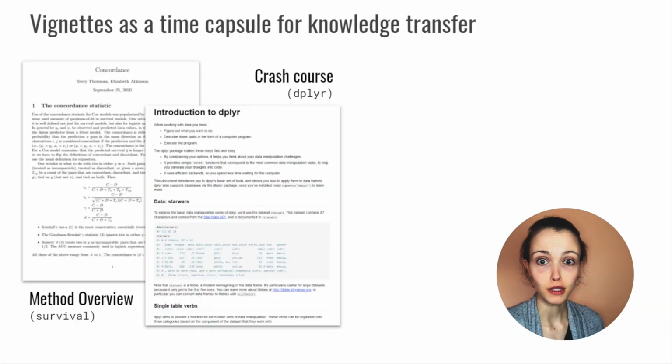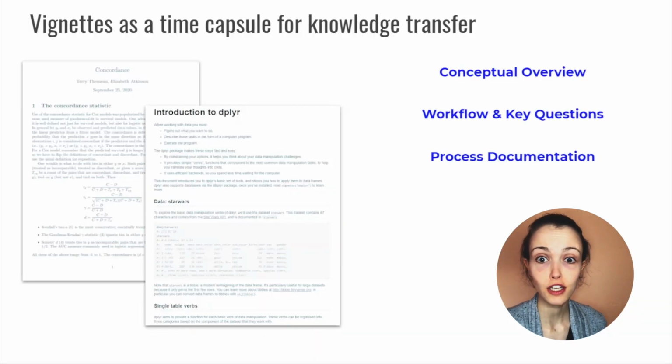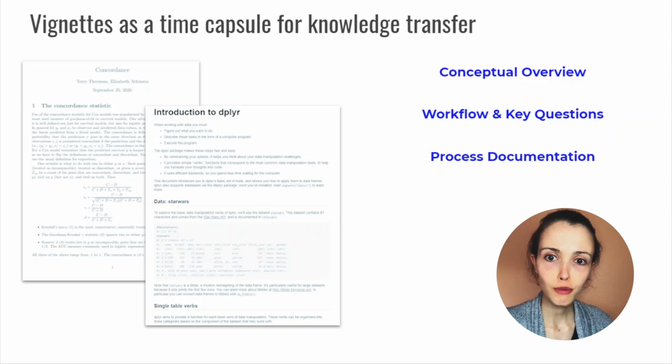Just as a few examples, you can consider having completely code-free vignettes that conceptually introduce you to a common problem that your package solves, explain the workflow and key questions you should be asking yourself along the way, and even potentially get into procedural weeds, like what you need to do to add features or deploy a model.